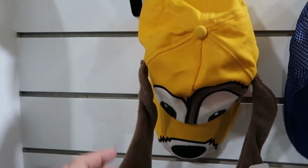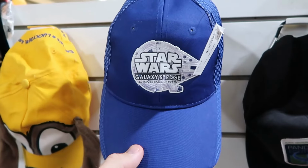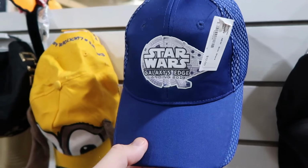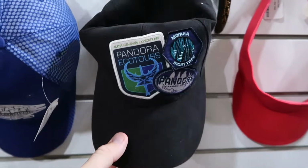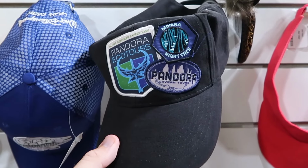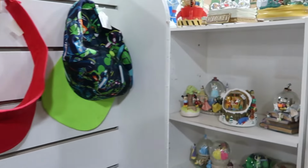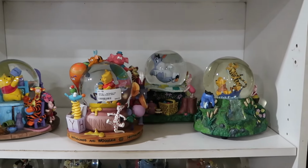Over here, look at this one with Pluto. This is really neat. Right next door is a Star Wars Galaxy's Edge Landing 2019 one. Only $12 for that hat, so a pretty good deal on some of the baseball caps that they have. They have Pandora. This one has 3 different patches on the front from Disney's Animal Kingdom, but it does look like they have a great assortment of different snow globes in the backside of this one.